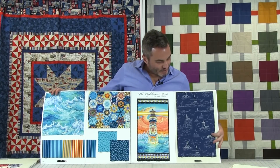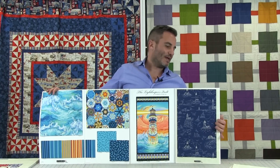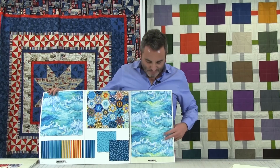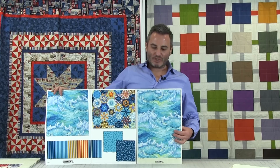So you could see that, the blue and white one on the back. And I think June said there were about 7 or 8 different lighthouses, so maybe you'll recognize a lighthouse that's located near where you live. And then we have the water. I mean, look at this movement, and it's just really amazing how she captured that.